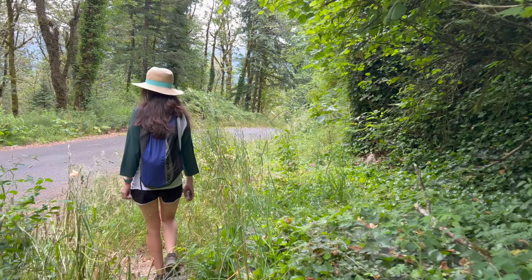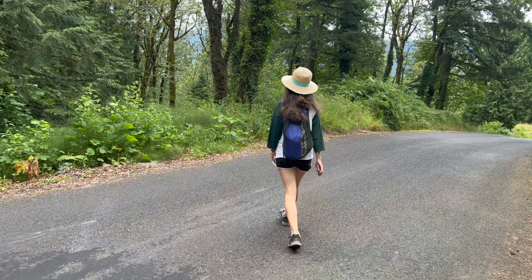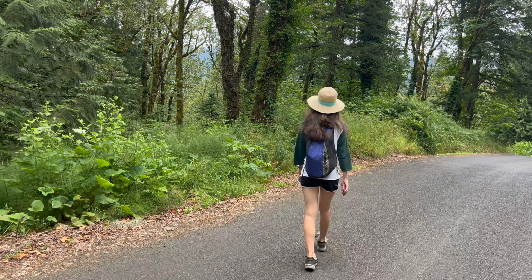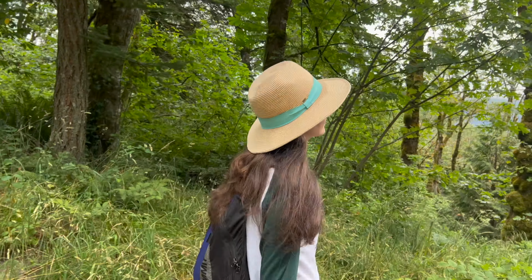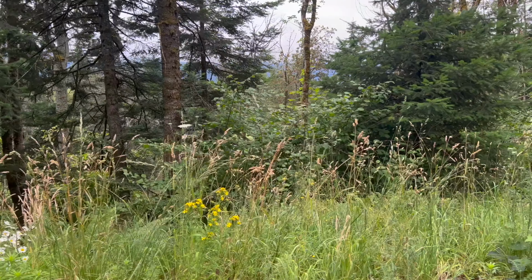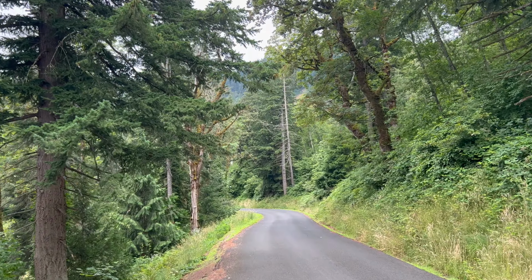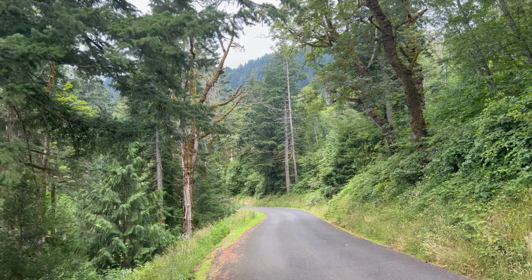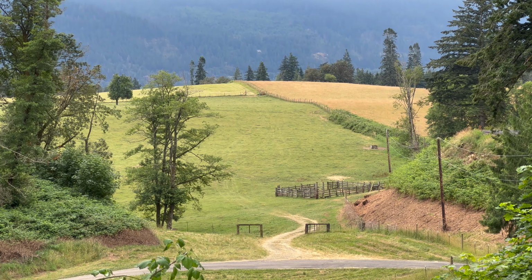The route travels along country roads for a little while at first. It can be a little confusing, so I'd recommend bringing a trail map. I'll include the link to the All Trails entry in the video description so you can find it easily. It feels really peaceful out along the country roads.